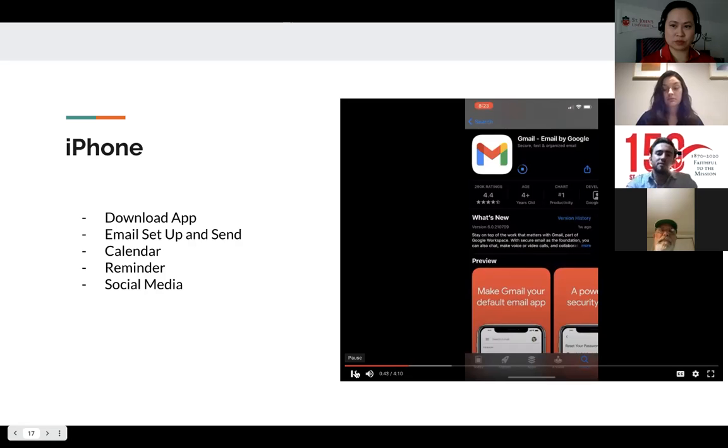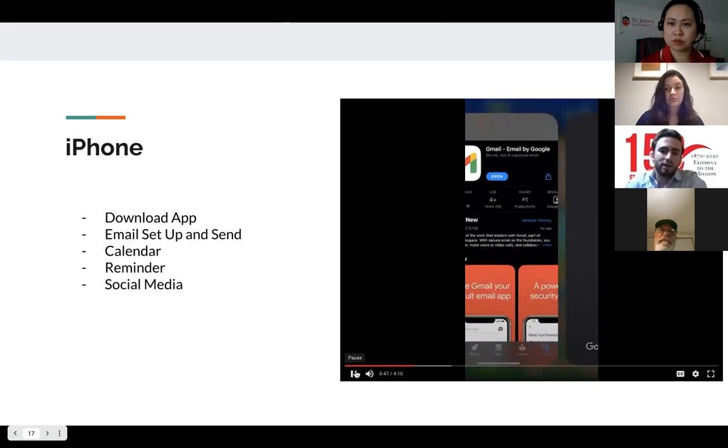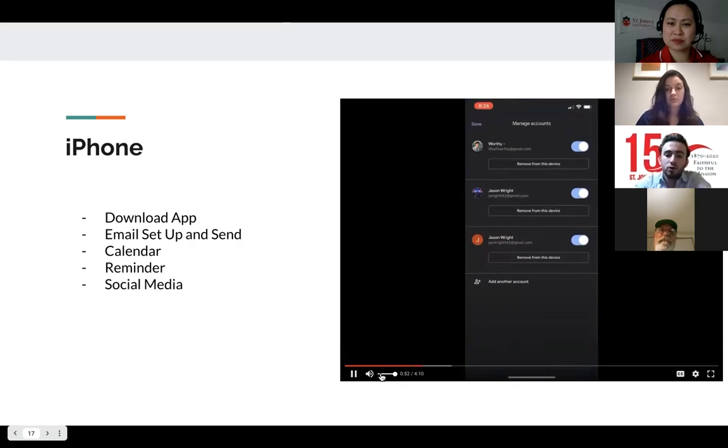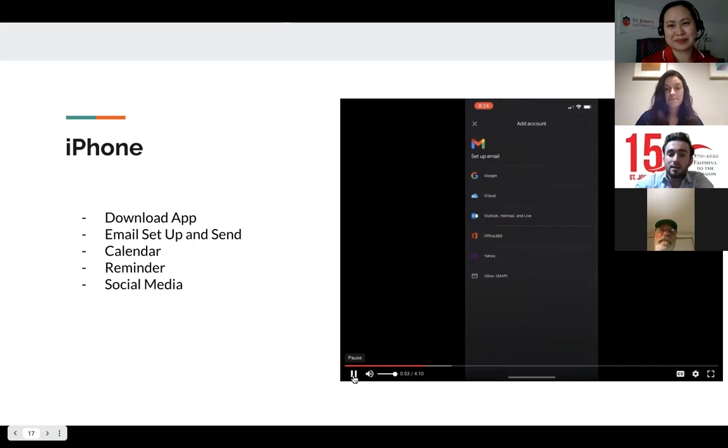So as I'm waiting for this to download, I'm going to open it right now. And again, as you can see, I had a Gmail account already. So I'm going to click sign in, but you're not going to get this page because this is the first time you have downloaded it. So this is the page that you're going to see.